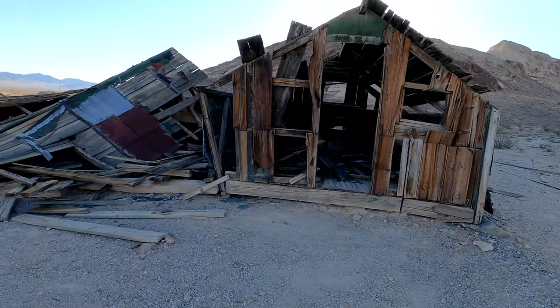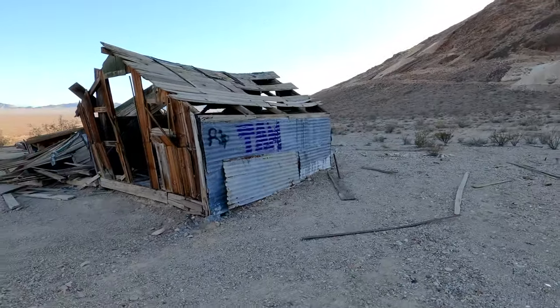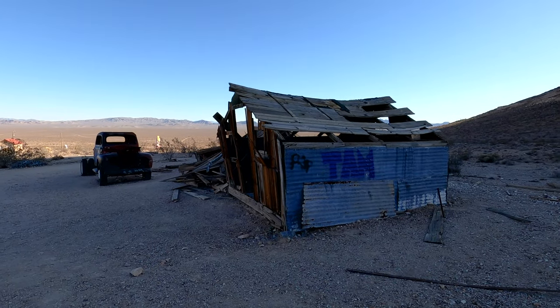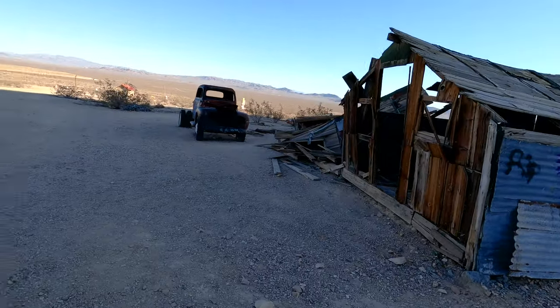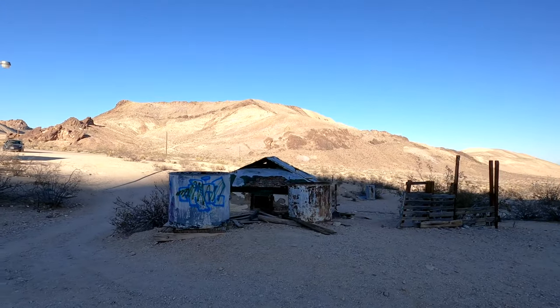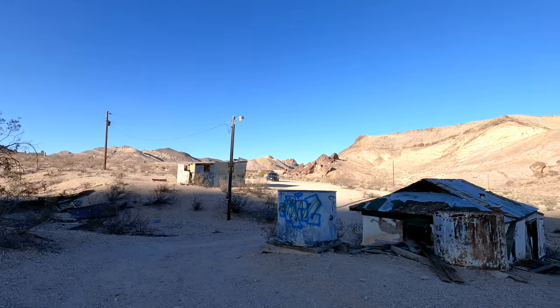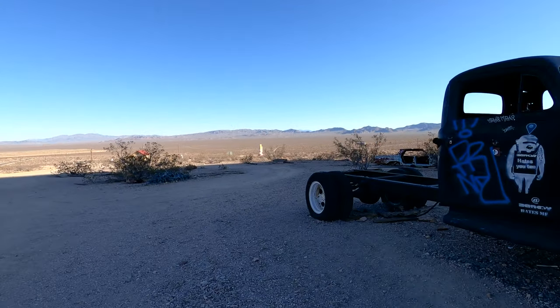This cabin maybe, but I'm not crazy about photographing this cabin from here. I don't know, probably the boat, yes. And there is also this cabin there. I'm not crazy about that one either. Another cabin looks better. But there is another abandoned car.